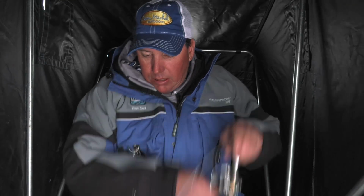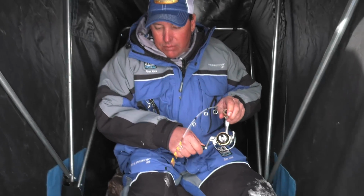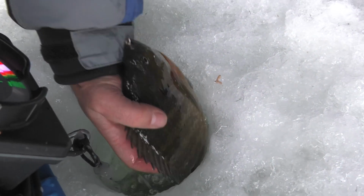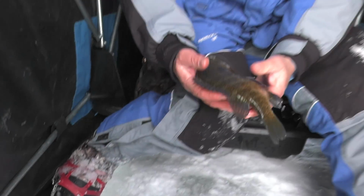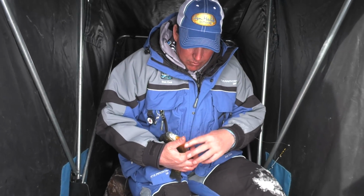Big burn, big burn. Got him. Oh yeah, he's a fighter. This is a nice bluegill. You can tell just by the way he spins. Oh, look at that fish. That's a Nebraska bluegill right there. Wow. Get him unhooked. Back down in the hole.